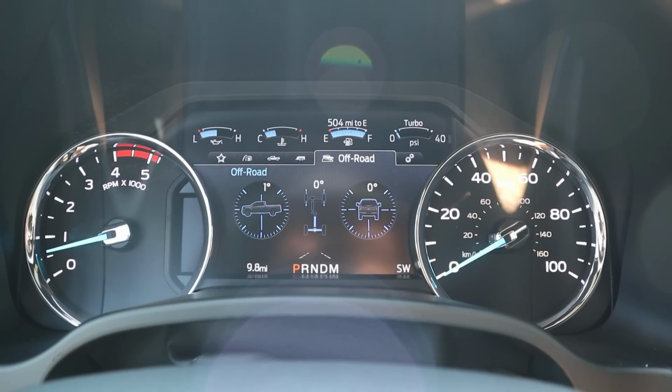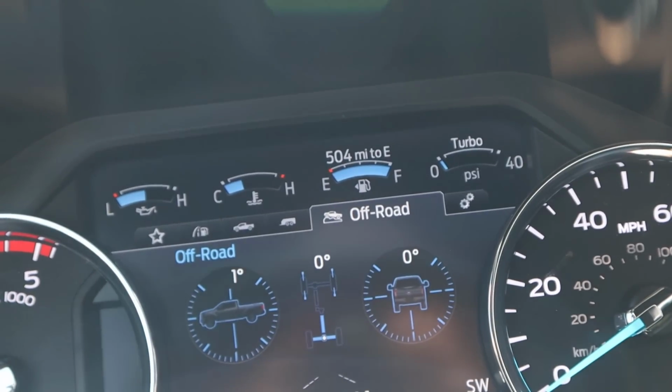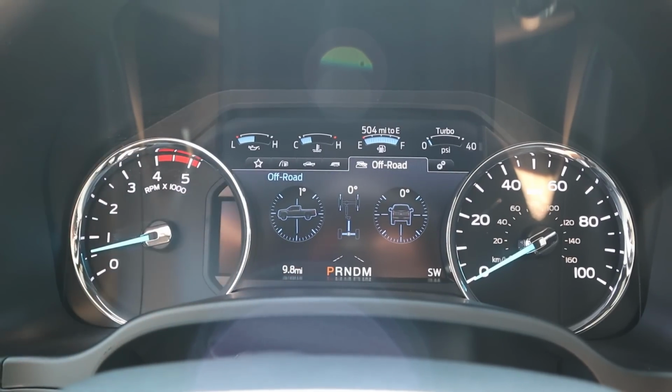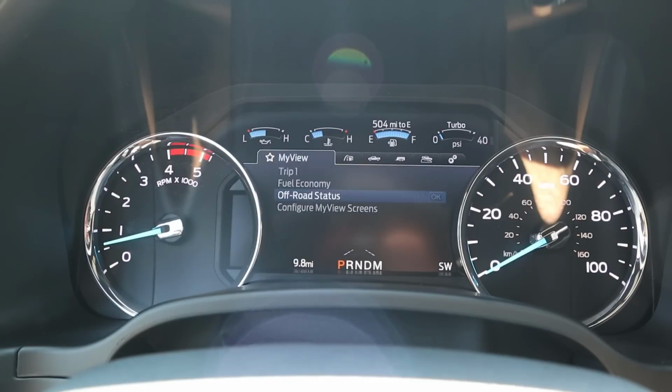Here's the center gauge cluster. We've got RPMs on the left side. On the right side, we've got the speed, and then you guys can see 504 miles of range. Obviously, the range will probably increase once this engine's fully broken in because we only have 9.8 miles, but aside from that, you guys can see the center screen really hasn't changed.